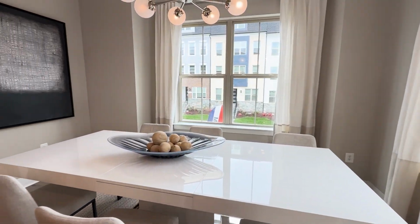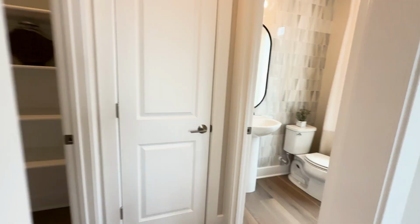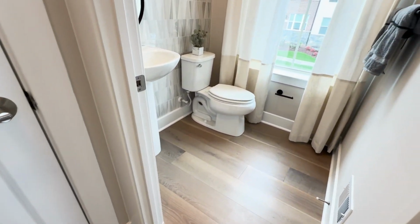And then we come over to this side. You have a nice deep pantry and your half bath, right? So now let's head upstairs. Oh, let me not skip this.